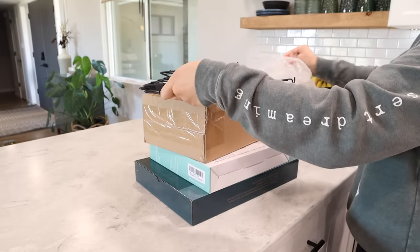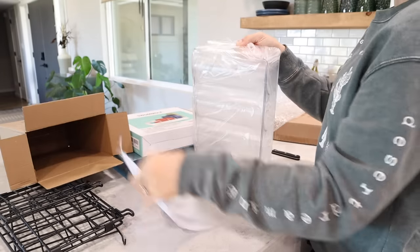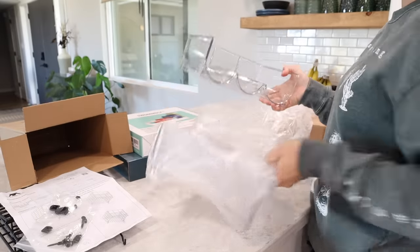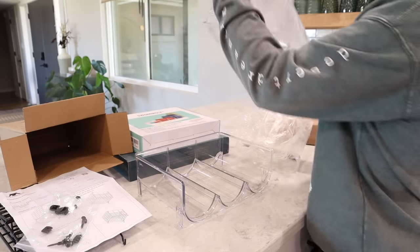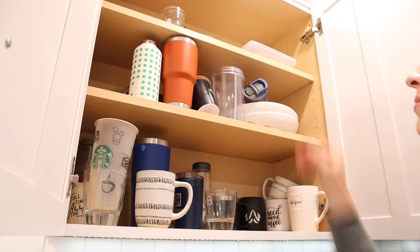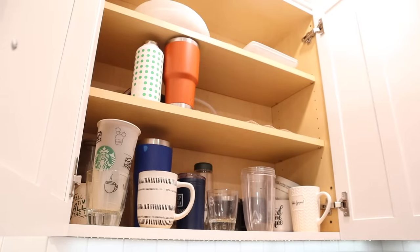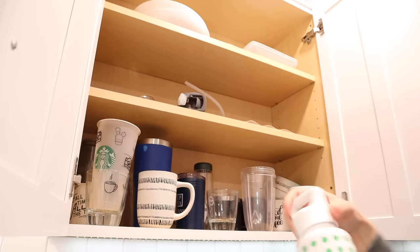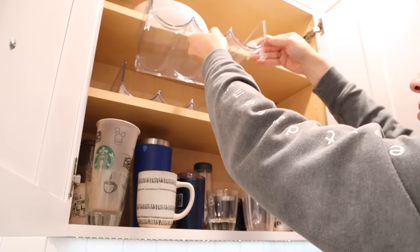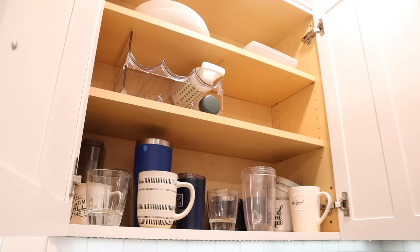So the first organizer I got is for bottles, like water bottles, and I also have my to-go coffee cups stored in this as well. And I didn't realize until I started unboxing these that I'd actually gotten two different types of bottle organizers. So that first one was a black metal one, and then I had the plastic one.